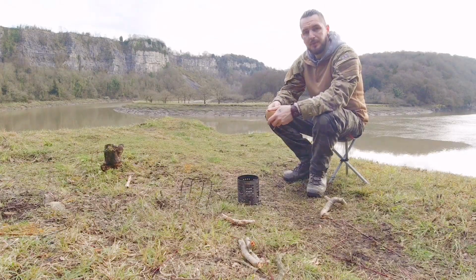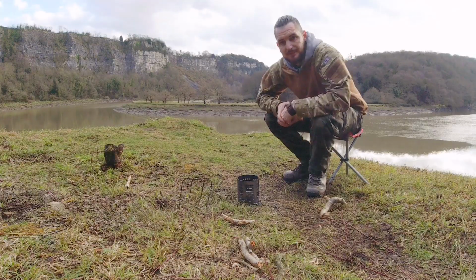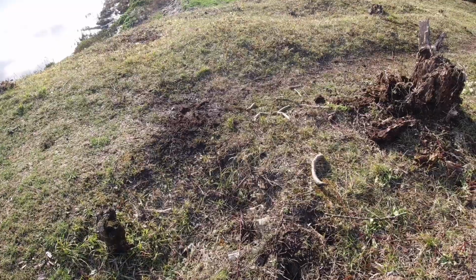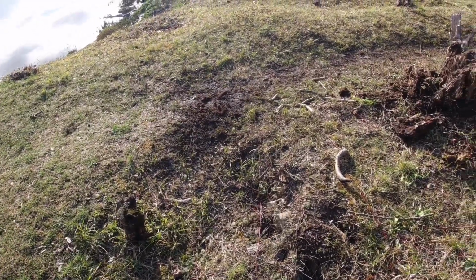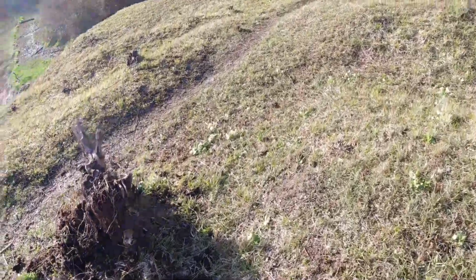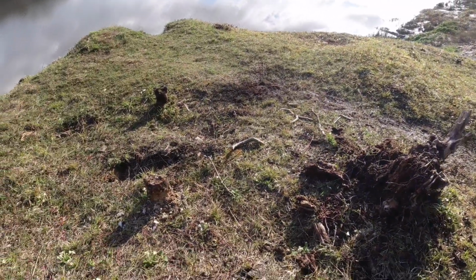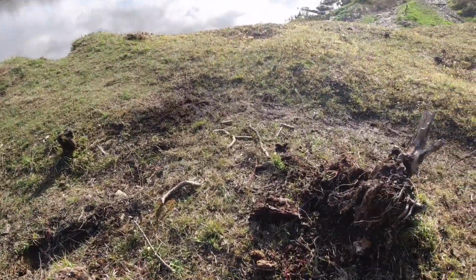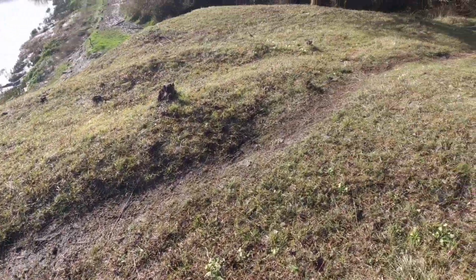So, all right guys, I'm going to pack my kit up now and we'll go for a walk along to the landslide. So there you go guys, you wouldn't even tell I've been here, and that's the way you should keep it. When you come to a nice little pretty spot, leave it exactly how you found it. No rubbish, no mess, no trace of having a fire, and that's the way you should be.